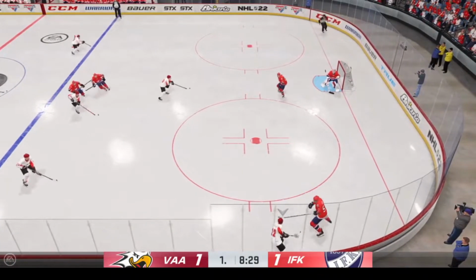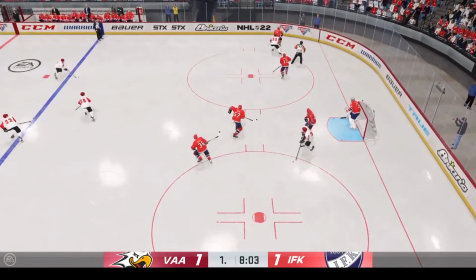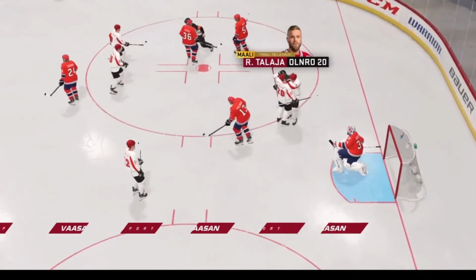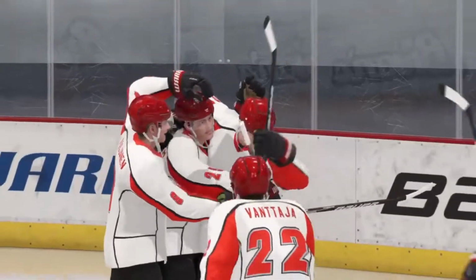Vasa's got the puck against the boards. Here's a chance. Oh, that's a big time save. I think he got it with a toe. Scores! Breaks the tie! I wasn't sure if anybody was going to be able to start to change the momentum of this tight game.